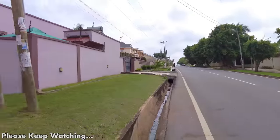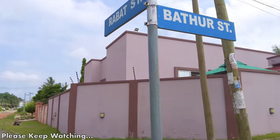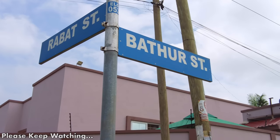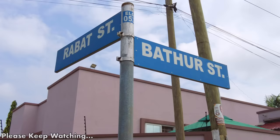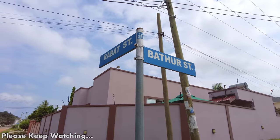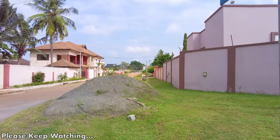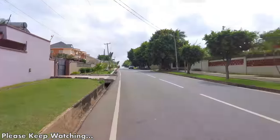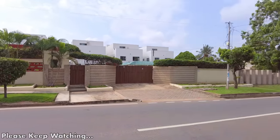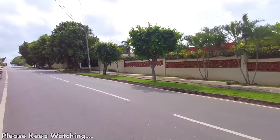So we came from the Rabat Street. And we are getting to the Bathur Street, Bathur Street. So let's go on this street. Very nice buildings here.